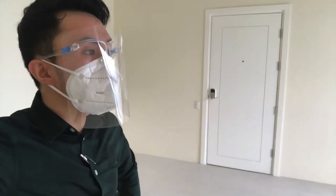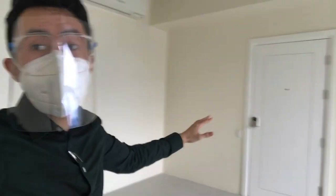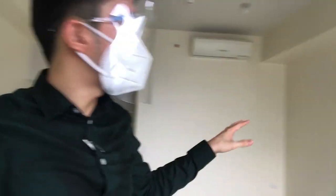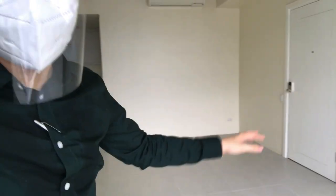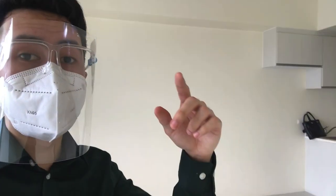So yun guys, ipa-flash ko lahat ng mga ideas na pwedeng gawin ko sa unit na to. So, at least, pagkaroon kayo ng idea, paano siya ayusan, since the unit's very bare, but fully finished siya. The tiles, wall, ceiling. Gamit na lang talaga yung kulang dito. So, ayan. Pa-flash ko ayan yung mga ideas kung paano siya ayusan.